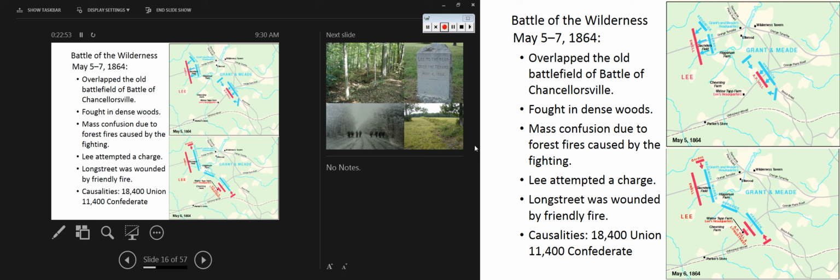Fought in dense forest. It was very dry, and the cannon fire and the fighting and the absolute chaos of this battle and the dense forest caused forest fires throughout the fighting. So not only were the battle lines disrupted due to the dense forest, but the battle lines were also disrupted due to the forest fires and the smoke throughout the battlefield. A lot of soldiers actually died of smoke inhalation during this particular battle.